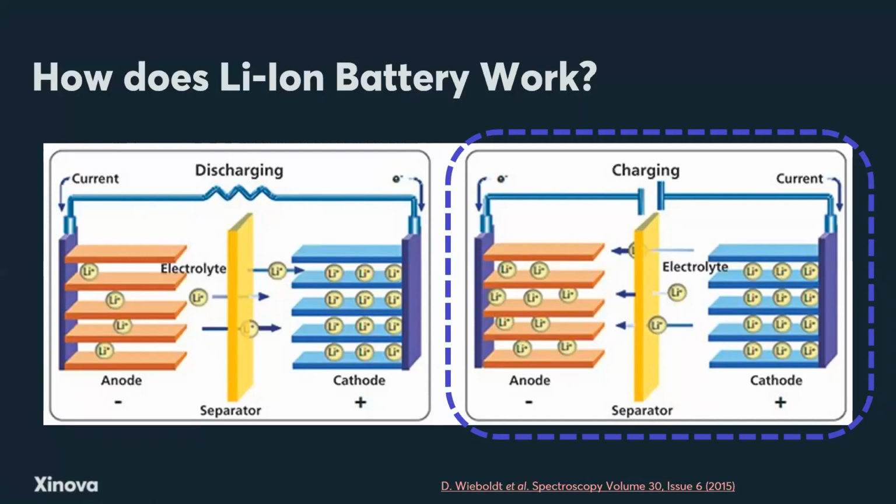And these positively charged lithium ions move from the cathode through the electrolyte across the separator and reach the anode side, where they recombine with the electrons and get deposited into the anode. This process of lithium ions entering the anode will cause some changes in the anode structure, primarily a swelling of the graphite structure, since nowadays the anode in a lithium-ion battery is usually made of graphite.